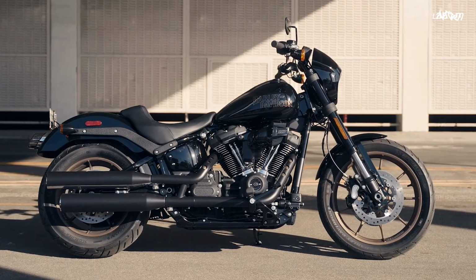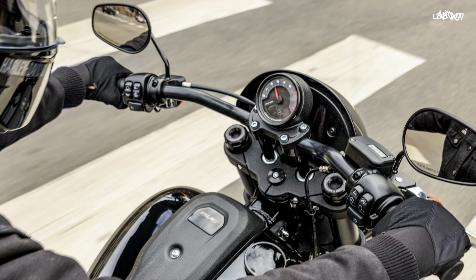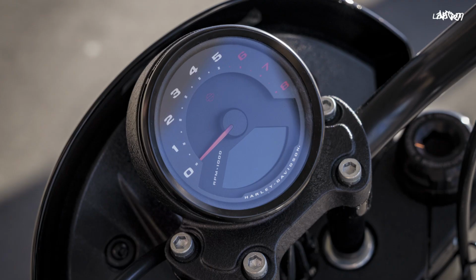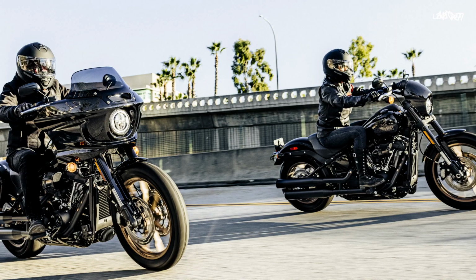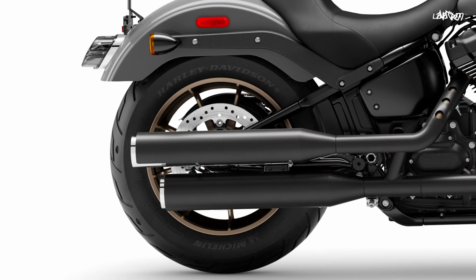Now, the Lowrider S comes with a new handlebar-mounted combination analog tachometer and speedometer. This replaces the tank console instruments as seen on previous models. This bike features the same taller rear monoshock featured on the Lowrider ST model, which raises the rear of the motorcycle.